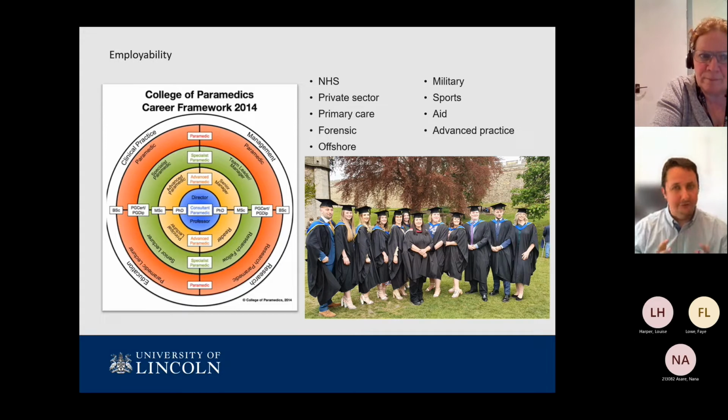Now, if you're fussy about where you work, you're going to want to pay a lot of attention to that careers framework that's on the left there. Because that careers framework sets out the qualifications and the barriers to each different stage of moving up the ladder in paramedic practice. So we graduate all our students in clinical practice. So you start off as a paramedic, which is now a degree-only entry discipline, and rightly so. But it's quite easy to progress in each one.